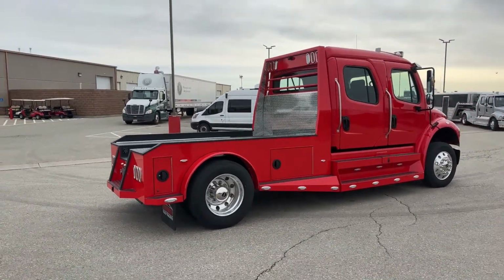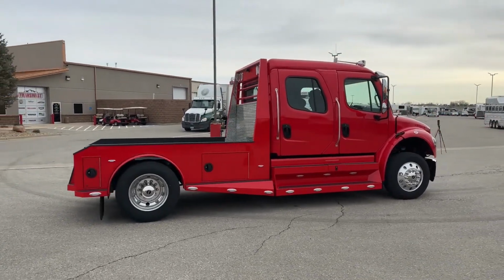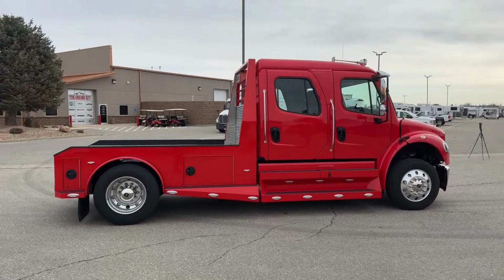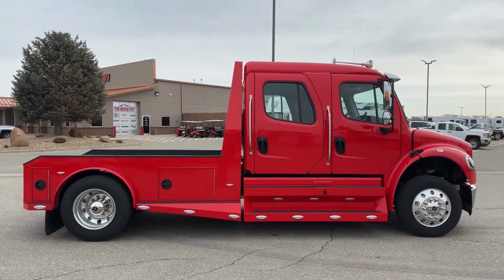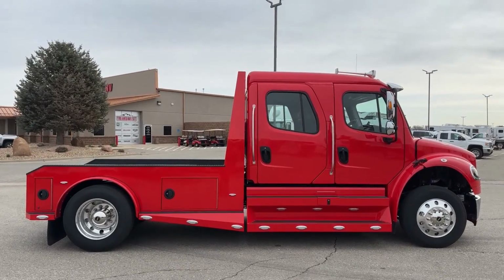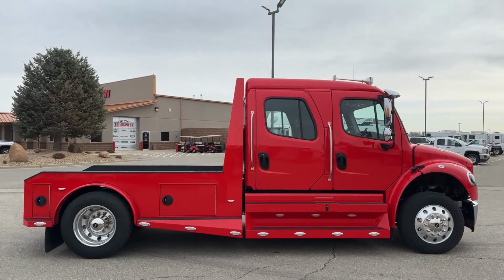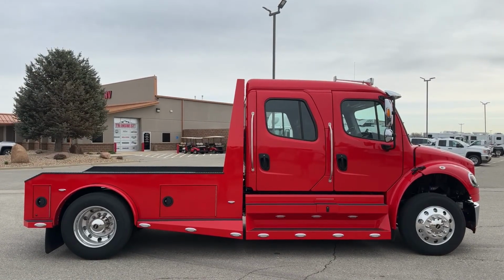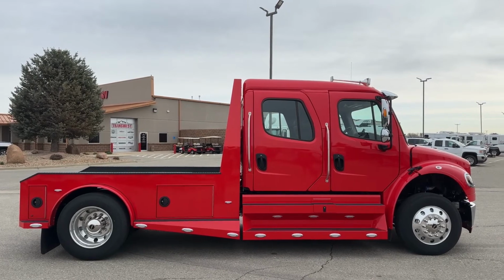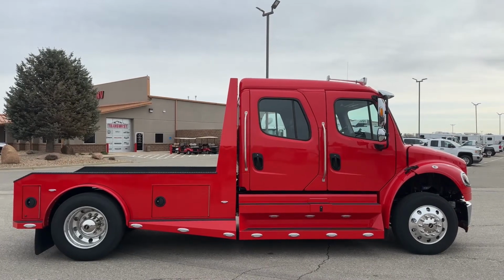As we take a look from this side, since the truck is brand new, it comes with factory warranties. It is 2-year unlimited miles on the powertrain, 5-year unlimited miles on the transmission, 3 years, 36,000 miles on the conversion. The GVWR on this truck is 19,500, and the truck weighs 13,780 pounds.